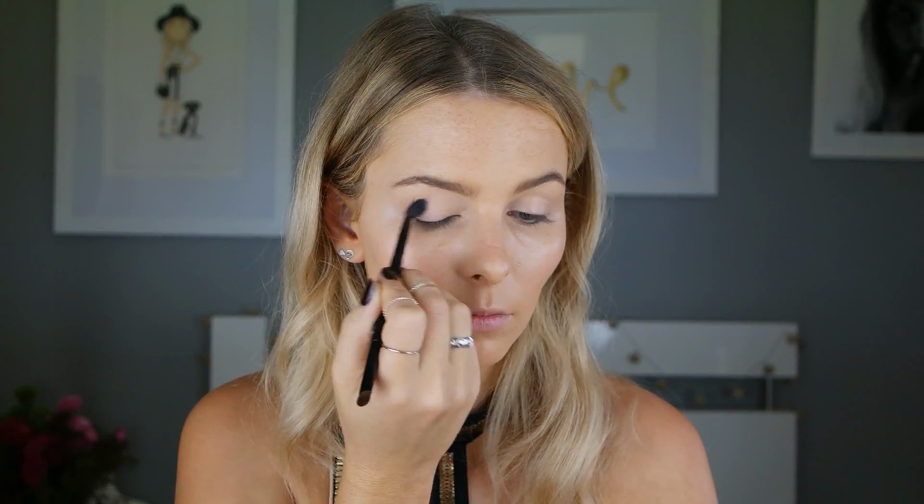I'm just going to quickly powder over my eyelids and underneath my eyelids to set the concealer in place. And I'm just going to use this MECCA Mineral Foundation Unity 3, I think is the colour. Looks like this. And I actually haven't used this before, so it's another newbie. And I just use the Artiste number 32 double-ended shadow brush to apply that.